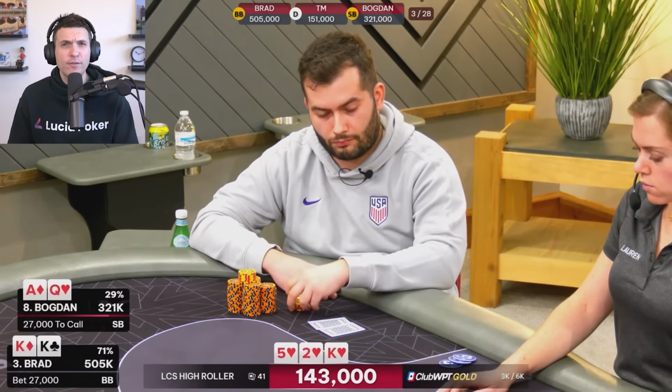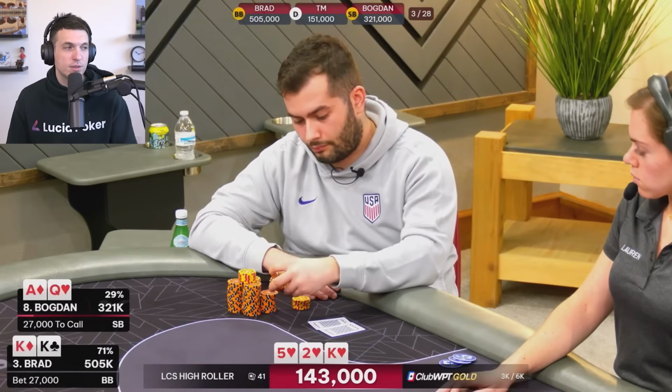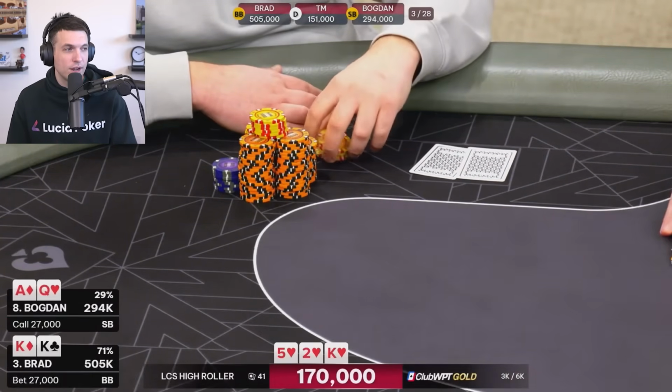Another kind of tough spot for Bogdan where you probably want to be raising occasionally, but if you raise and get 3-bet, what are you going to do? You're kind of in no man's land. I'd probably end up having to fold if it's a large size or maybe float one for a small size. So I don't mind the idea of mainly calling, but sometimes putting in a small raise.